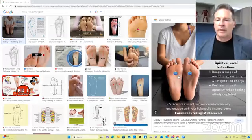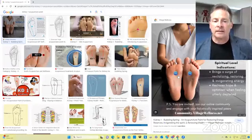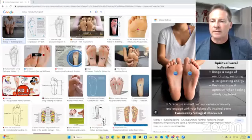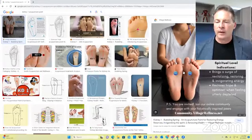You can also combine this with a second set of LifeWave patches. So for example, you could put them up on the shoulders, on the wrists, on the inside of the elbows, along with the set on the bottom of the feet. And that's going to be a nice combination. One set on the lower torso, another set on the upper torso.